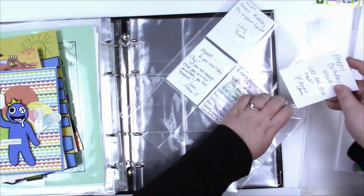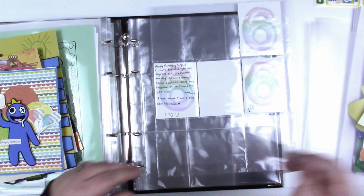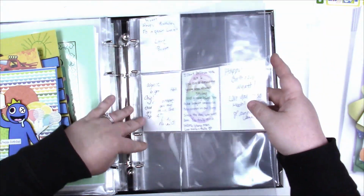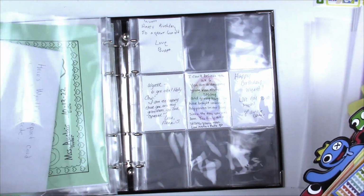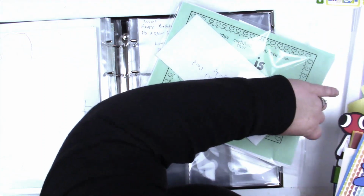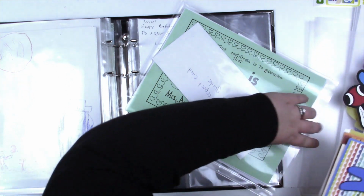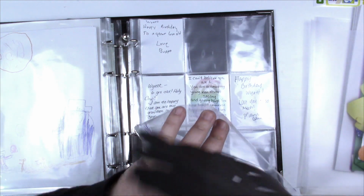I made these cards a little too big, I think. There we go. So yeah. All right, so those are in here, so they're not going to get lost. And then I think I'm just going to, as much as I don't want to, plop all this in here too, until I can get a permanent solution in place.